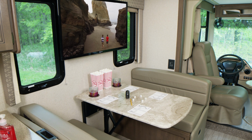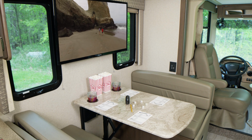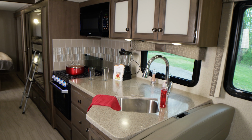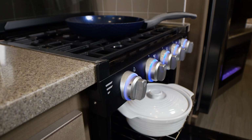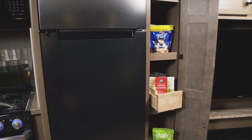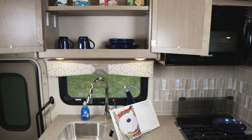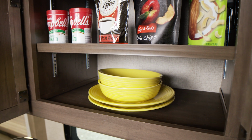This is how entertaining on the road is meant to be. Pop a movie into the Blu-ray player, or connect a gaming console or your favorite streaming device. Now you have all the entertainment you need when you feel like staying in. Want some popcorn with that movie? Then head into the well-equipped Windsport kitchen. You can do much more than heat something up in the microwave. You have a 3-burner gas cooktop with oven, a frost-free residential refrigerator, solid surface countertops, and a double bowl stainless steel sink with covers. With the pantry, drawers, and cabinets, you'll be able to bring along the ingredients and gear you need to make family favorites.